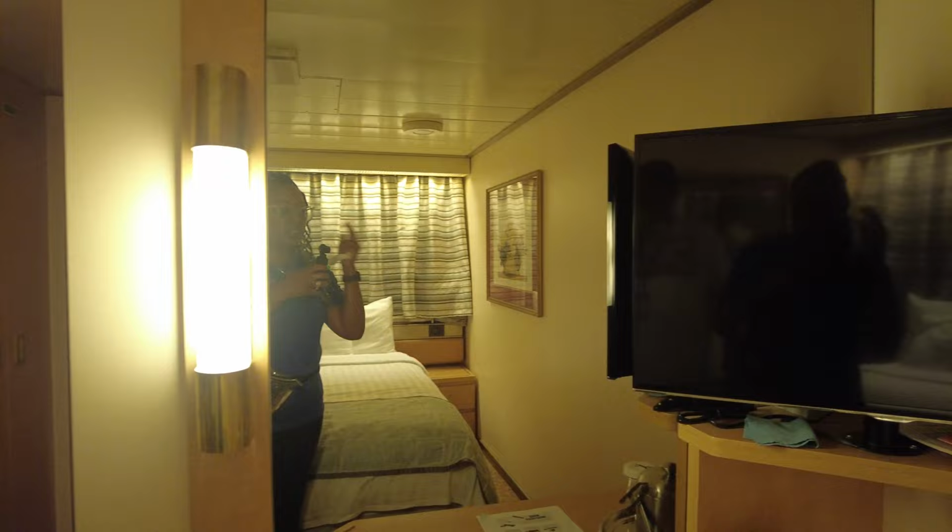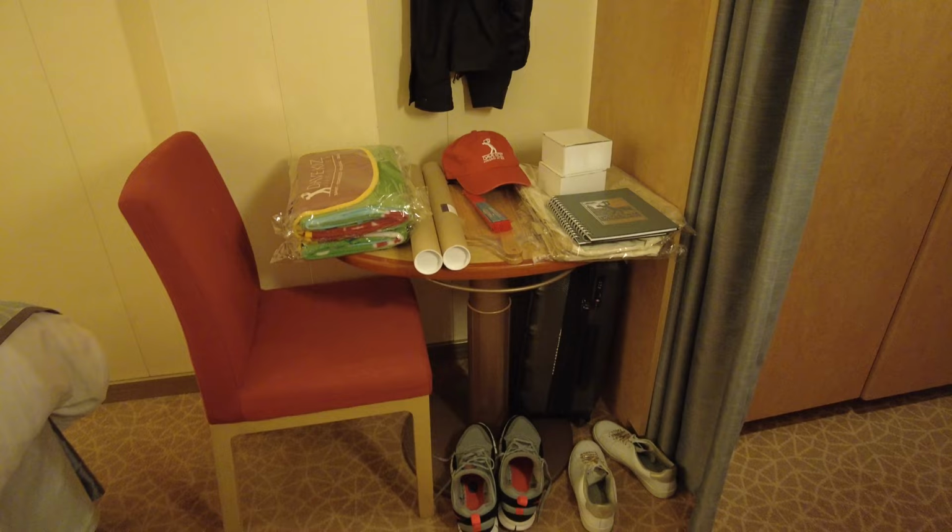Over here, they have a table with a chair for seating. And here, they have where you can shut the curtain and separate the space, like if someone's dressing and someone's going in and out or whatever. So you can use the curtain to shut it. They have hooks here for your jackets and hats, lanyards, closet space, plenty of closet space.